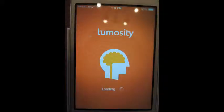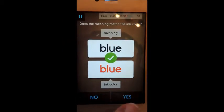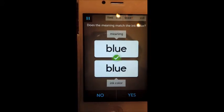So how did I test this? Well, I gathered a group of 5 8th grade students, boys and girls, and had them take a test on the Lumosity app on my iPhone 4S while different types of music played in the background.